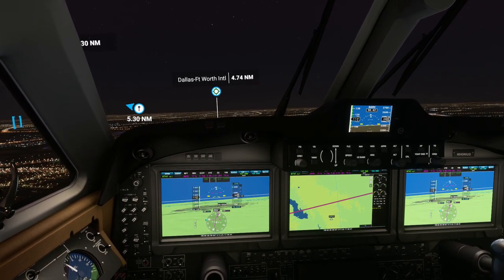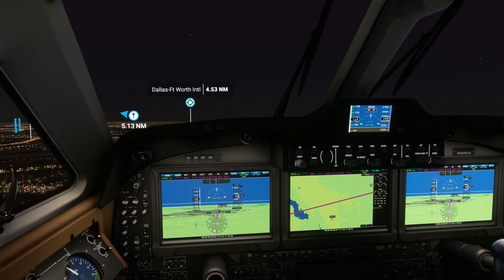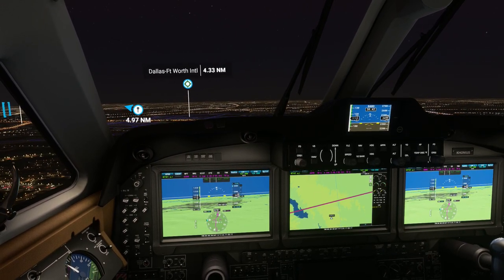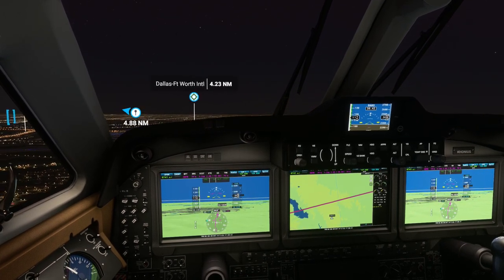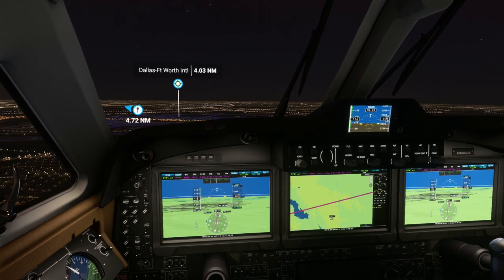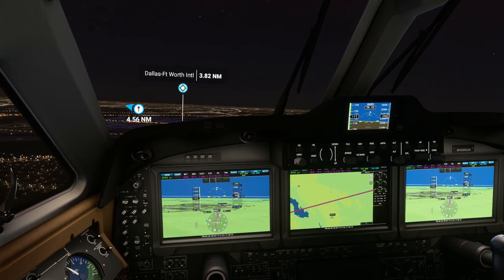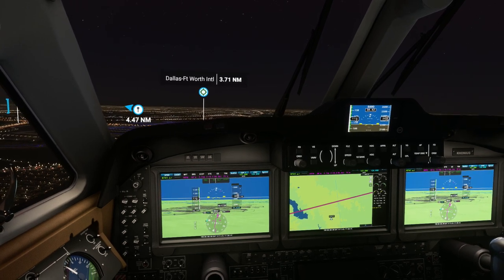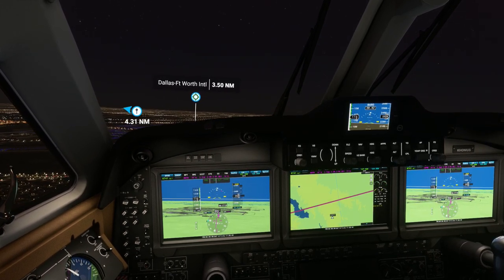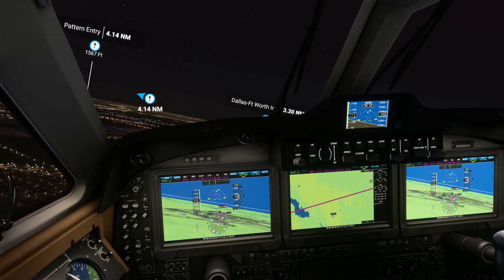So I'm going to start turning when I think I'm kind of in an arc to that mouth opening. It's a little hard to tell. And it's difficult to keep this nice and steady. Altitude is good, speed is good. Okay, I can probably start turning into this now. At least start heading in that direction.